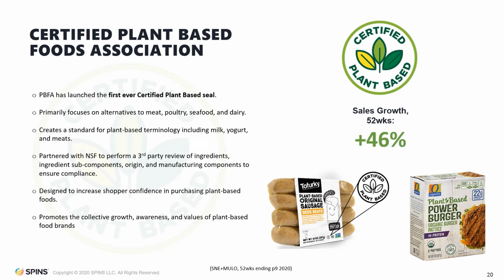So, for example, terms such as milk or meat or cheese have been used for years to describe meat and dairy products in the food and beverage industry, and they've received little to no scrutiny. But as plant-based product innovation has reached new heights and broken new grounds, controversy has stemmed from consumer confusion regarding the labeling of these products. And some examples of this are products such as plant-based milks or plant-based meats.